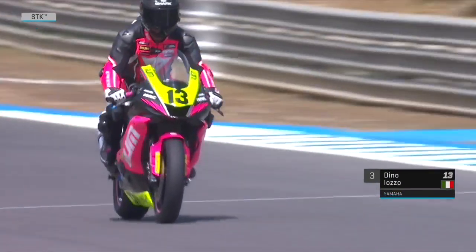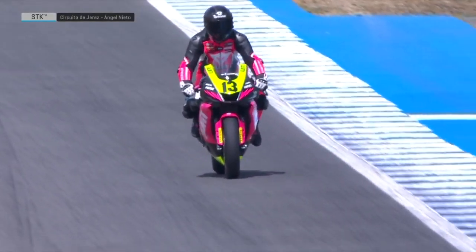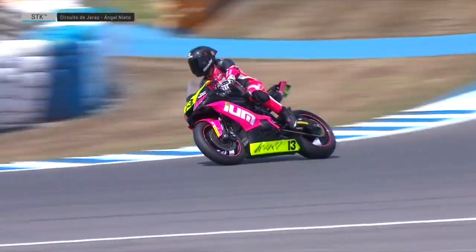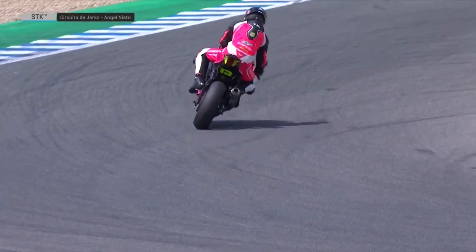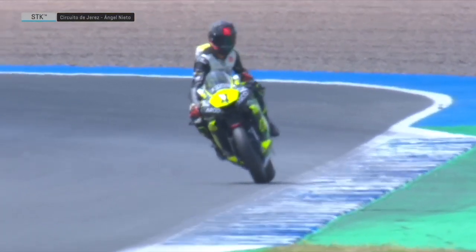Dino Iozzo, second podium on the bounce. Congratulations, very good ride for the young Italian, the 22-year-old from Italy on the number 13 IUM Motorsports machine, half a minute back from the leader. So the gap isn't great, but another podium. You can always be happy with that.